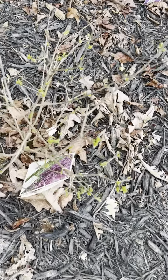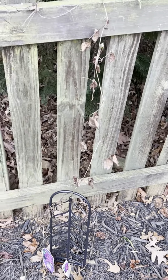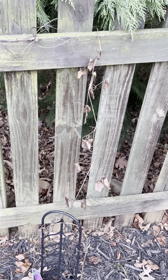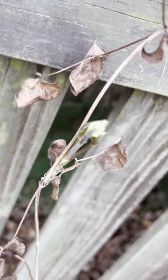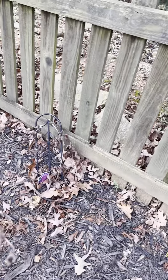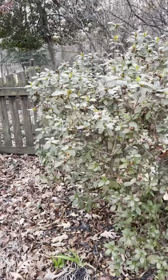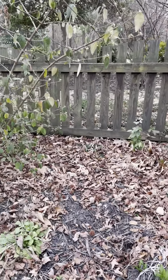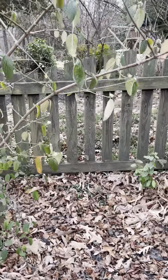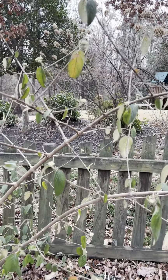We've got a lilac over here, starting to get quite a few leaf buds on it. Not hostas, but clematis growing up the fence, and starting to see some buds on those as well. So we should be seeing quite a bit of flowering coming up before too long. Got other things back here, azaleas, big azaleas, and a viburnum, the only one that we have in the backyard.